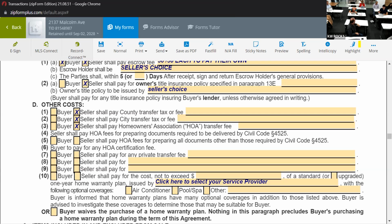And it's not just for condos. Homes only have HOAs too, a lot of times, if they're part of the HOA. Yeah. All right, moving on.